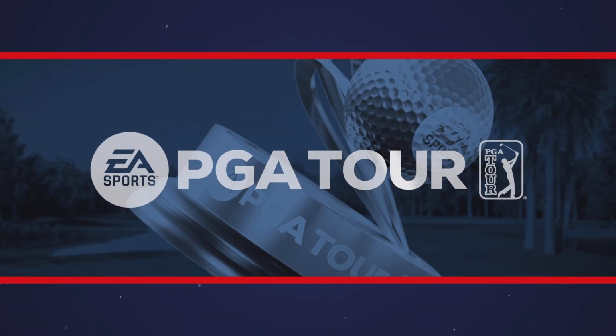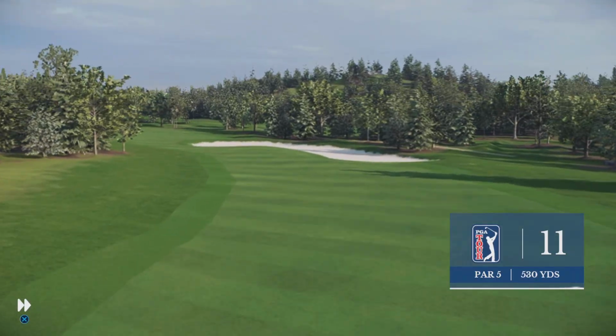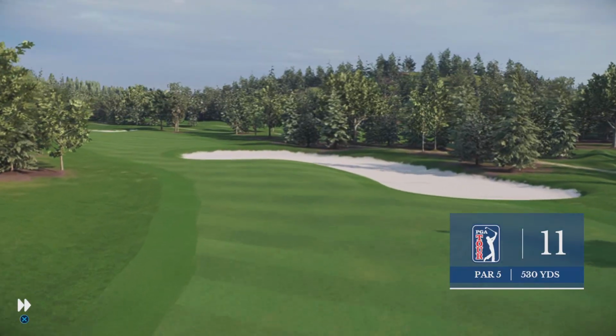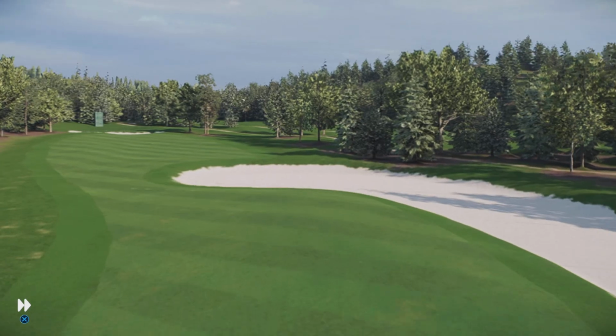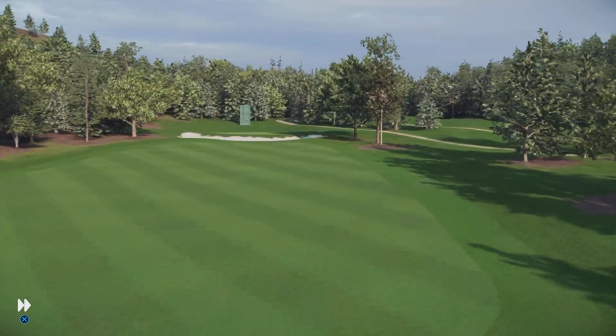Now we go to the 11th hole, and this is a par 5, but it's actually shorter than the par 4 10th. This one comes in at 530 yards, and more evidence of the kind of creativity by the award-winning design team of Patel and Duncan.